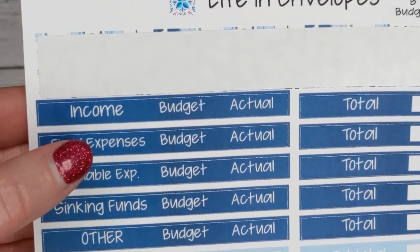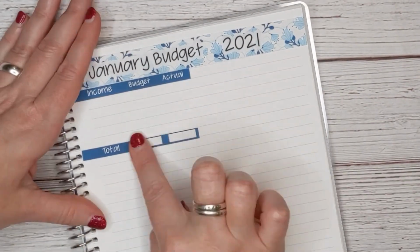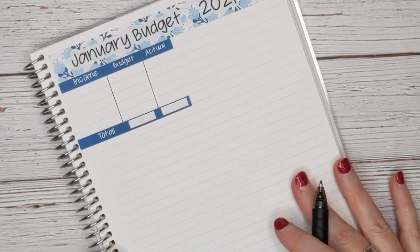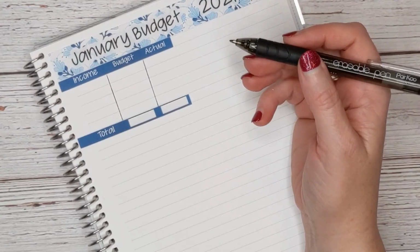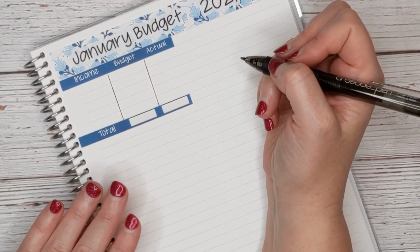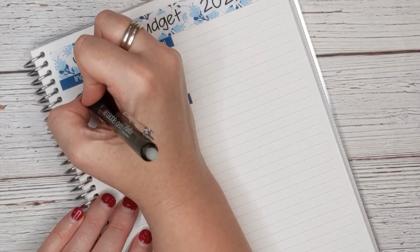Okay, so let's start with income. The problem with a small business budget is that the income is so variable. You don't necessarily know how it's going to go. So there are 4 weeks in January, so I'm going to get 4 paychecks from Etsy. So I'm going to do Etsy 1, 2, 3, and 4.